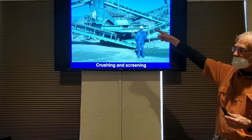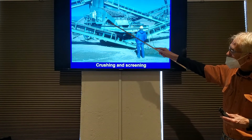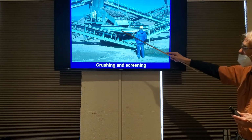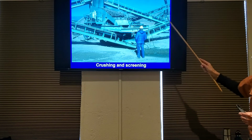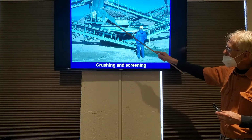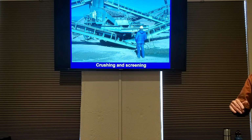And then circles back around. If it's fine enough to drop through onto the bottom screen, but doesn't pass the bottom screen, then it comes off over here, gets transferred over here to a tertiary crusher, even finer, which then circles back into here, and it goes through the cycle again until it can pass that bottom screen. That was the goal, because our metallurgical work suggested that was the optimum size we needed to crush down to.